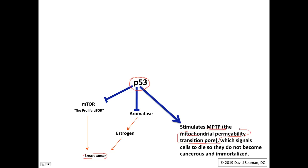When mitochondria are activated to create this pore, it signals the cells that they are in trouble, to die so that those cells do not become cancerous. And the language that is used in terms of cancer cells is they are immortalized. And we do not want to lose the P53 activation of the permeability transition pore, because without it, cells that should be knocked out and replaced with healthy cells can become cancerous and therefore immortal. So P53 causes unhealthy cells that need to be replaced to die. It's called apoptosis. It's called programmed cell death. So without P53, we lose the programmed cell death process that's required to maintain healthy cells in the body.